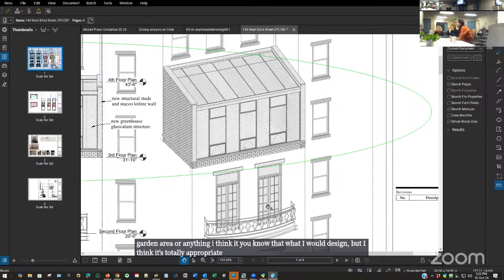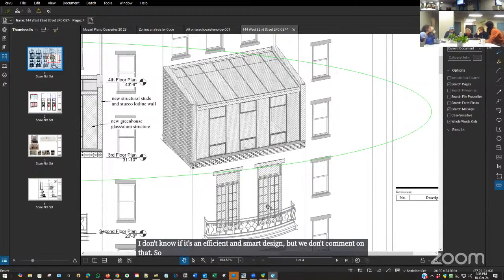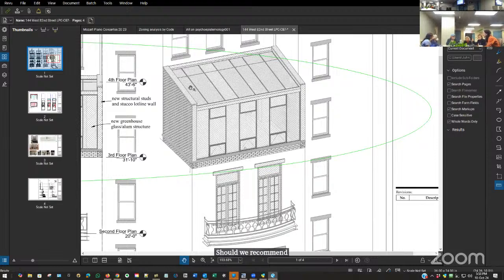I would agree with you. I don't know if it's an efficient and smart design, but we don't comment on that. That's not my business. But should we recommend a bird-proof glass? I think we should do that. I think that would be consistent with what we usually do in these sorts of things.